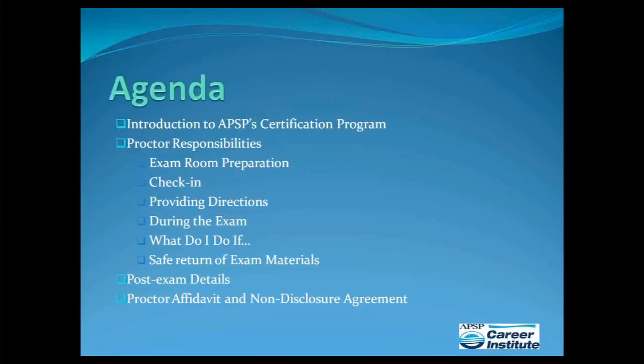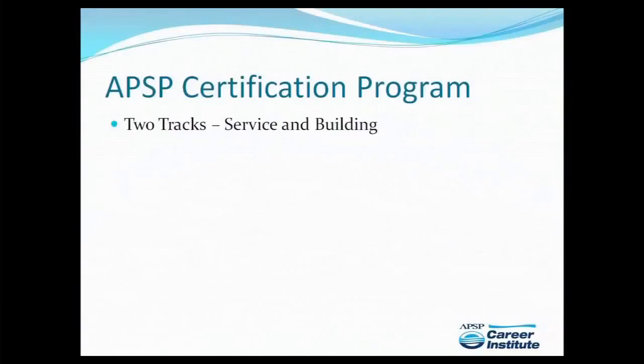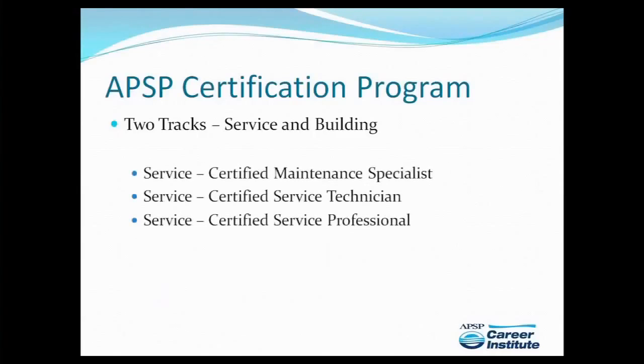So let's get started. The APSP certification program has been in existence since the late 1980s. Countless volunteer and staff hours have gone into the development and maintenance of the certification programs for pool building professionals and pool service professionals. On the service side, we certify maintenance specialists, service technicians, and service professionals. Formerly known as Tech 1 and Tech 2, the Maintenance Specialist and Service Technician certificates are new certifications for us.